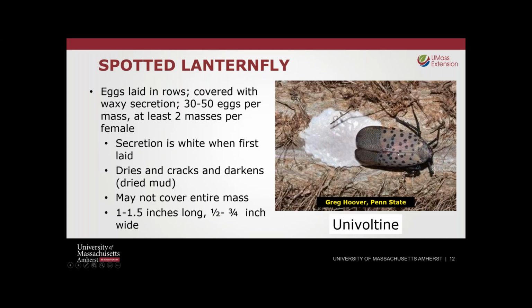So pictured here, we have an adult female who has just laid an egg mass, and each egg mass can have 30 to 50 eggs. Individual eggs are hidden beneath a secretion that she'll apply over those eggs. That is white when it is first laid, and then it dries and will crack or harden and may appear to be gray in color or look like dried mud. For whatever reason, sometimes the female doesn't entirely cover all of the eggs when she applies that secretion. So sometimes you might see the individual eggs in a mass as well, and I'll show photos of that shortly. And they're around 1 inch to 1.5 inches long, or 1/2 inch to 3/4 of an inch wide.